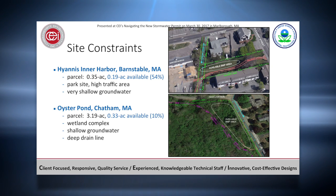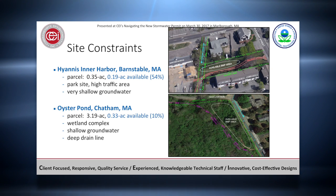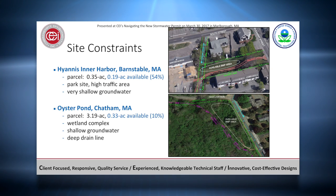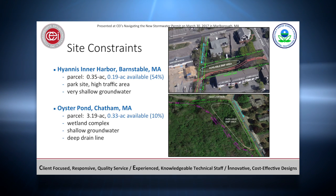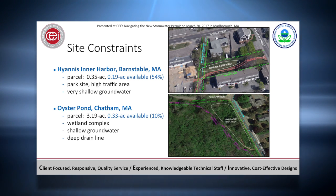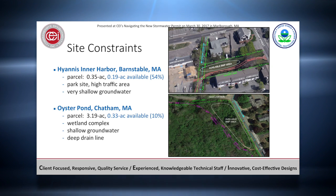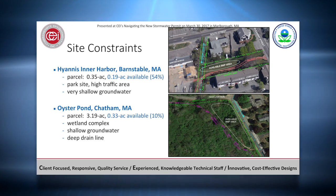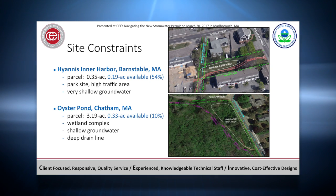The Barnstable site was a relatively small park site, formerly a residential property that the town acquired. It had the advantage of high traffic, but that was also a disadvantage from a construction standpoint. The parking, some of the parking for the ferry and the actual ferry entrance, this was in between, so we had to reroute a lot of traffic during construction.